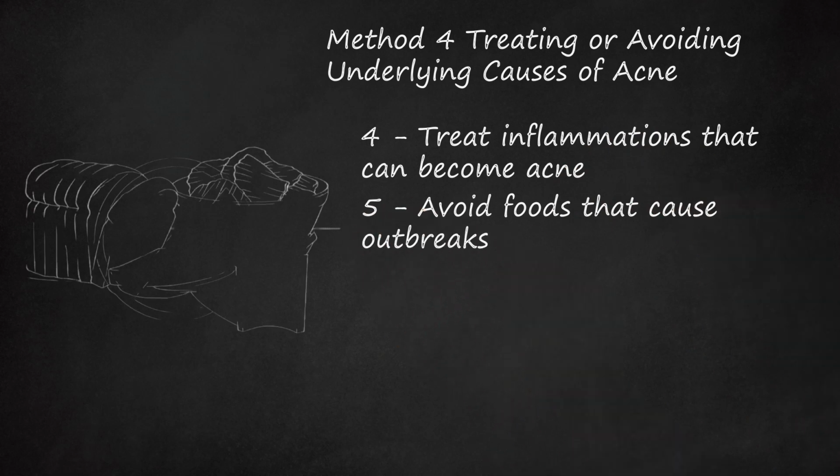5. Avoid foods that cause outbreaks. Everyone's body reacts differently to food. Your friends might be able to eat foods that make you break out, and not get a single pimple. Take note of which foods seem to trigger acne in your body, and take pains to either reduce or eliminate those foods from your diet.